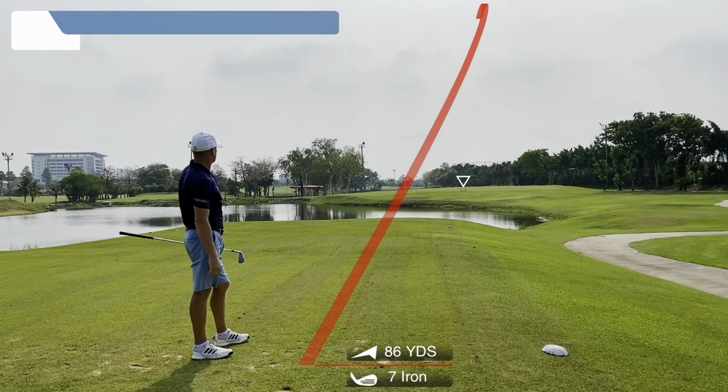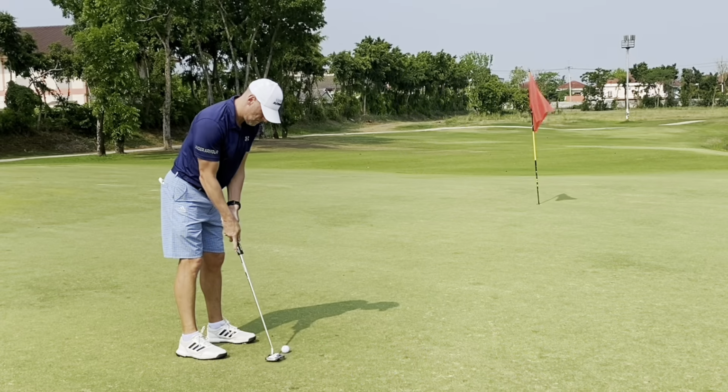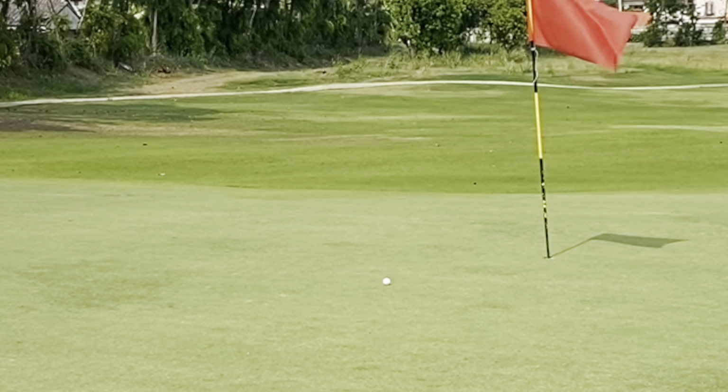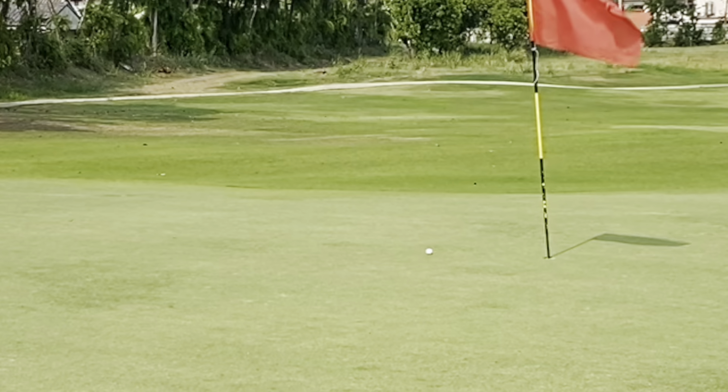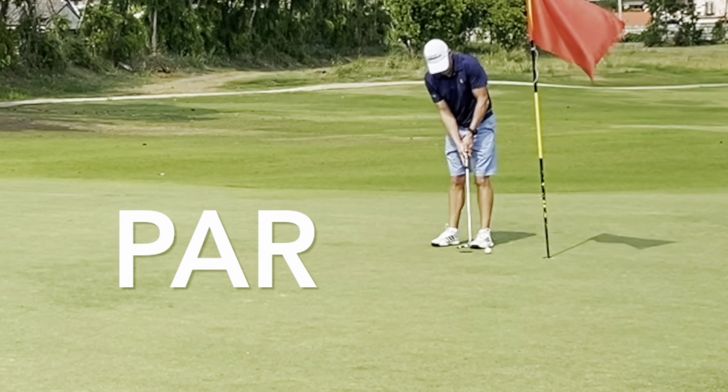Nice swing this one. Lovely in to out swing, nice baby draw. Directly on line for the pin, but just a club too long. So we got this for a birdie opportunity. We didn't get any break that we expected here, but we've lagered it up lovely. So we got this for back-to-back pars.